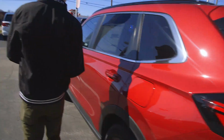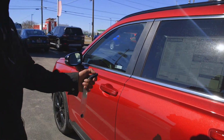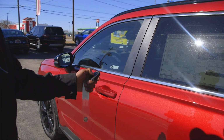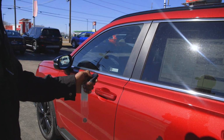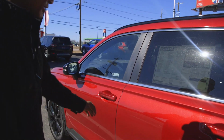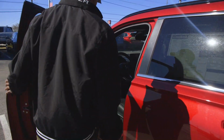I'm gonna jump inside. You do have your remote start from the key fob. You just hit the lock button twice. Hold this circle button here. Give it a little bit. This one's a hybrid, so you might not have been able to hear it, but it is started up. I'm gonna go ahead and jump inside.